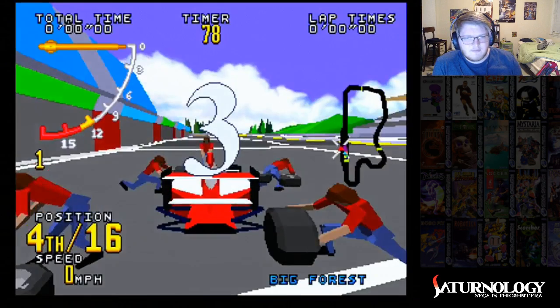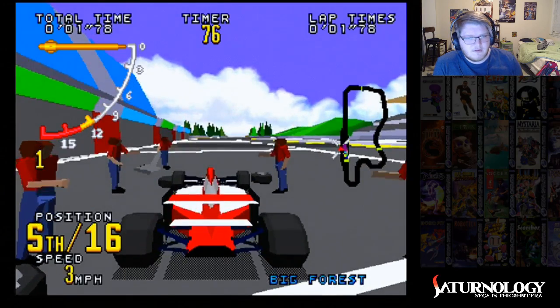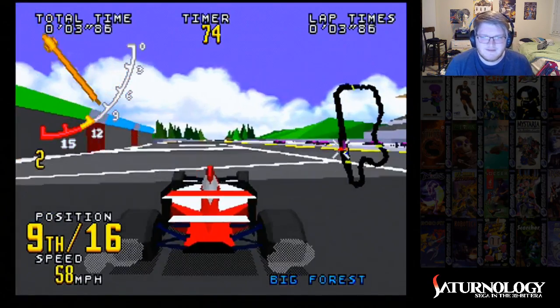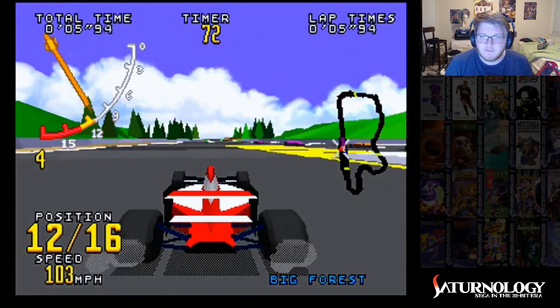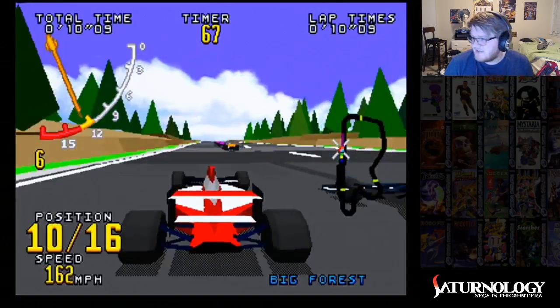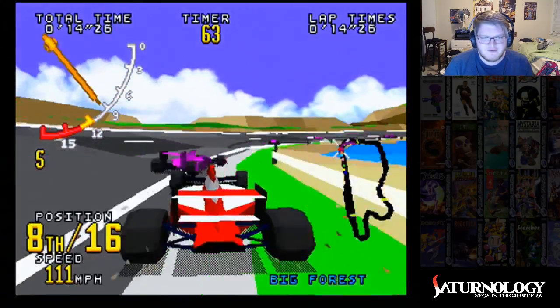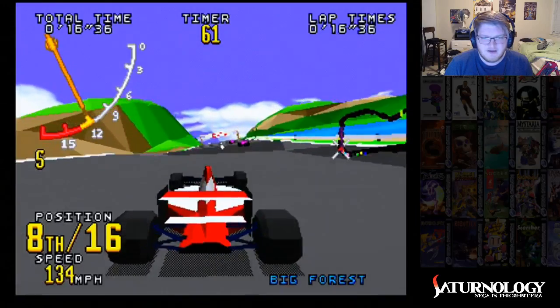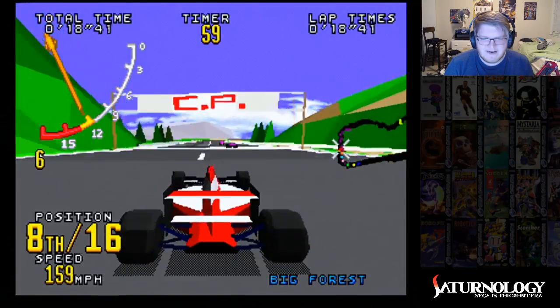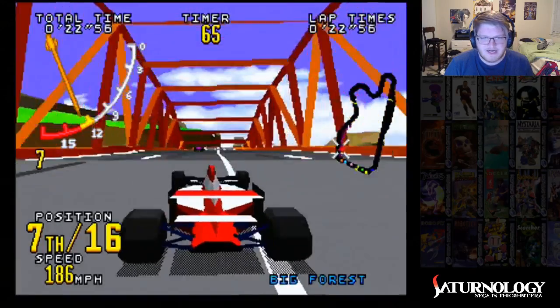It is certainly a load screen. 3, 2, 1, go! I forgot what the go button was. So this game actually has quite a few cars in it. More than just the F1 car here. It's got like 5 or 6 cars, I think. And a lot of tracks, actually.